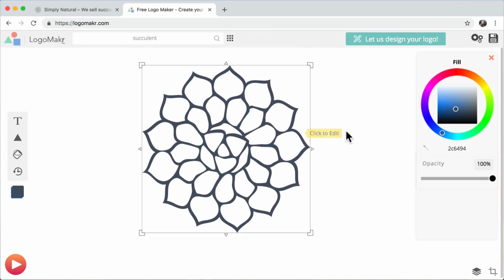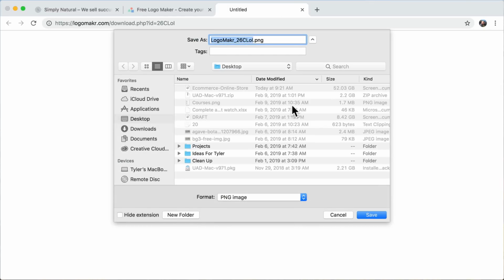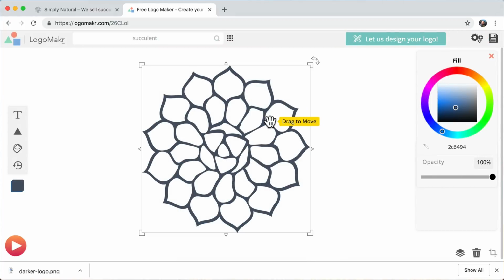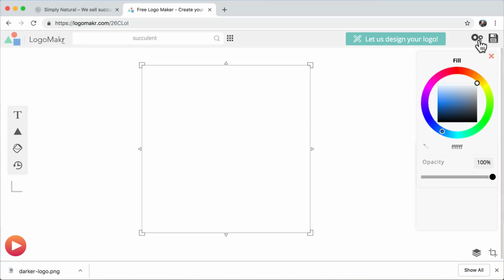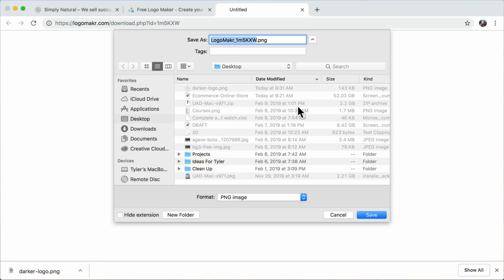So I'm just going to go here, and then press save. And then I'm going to say, no thanks, download regular resolution file. And I'm going to say this one is the darker logo. Save, and then exit out of here. Then I'm going to create a white version, because right here we have a white version for our transparent header. So you're not going to be able to see it, but it exists. So go white, and then save, and then download, and then white version.